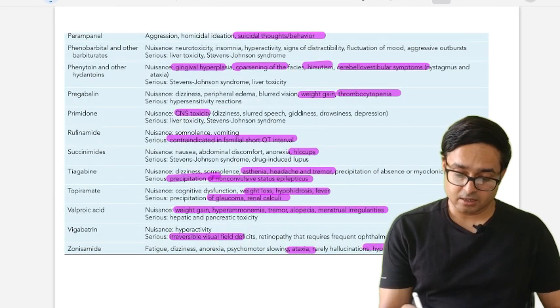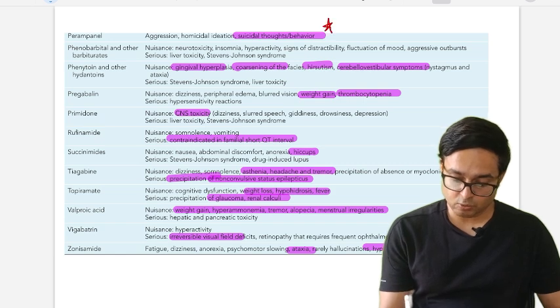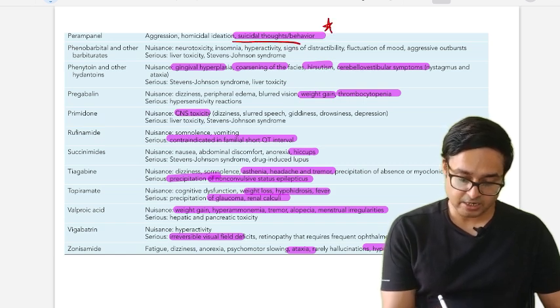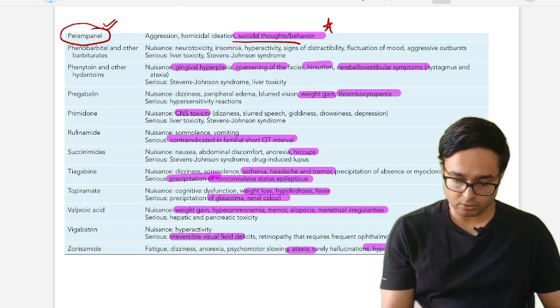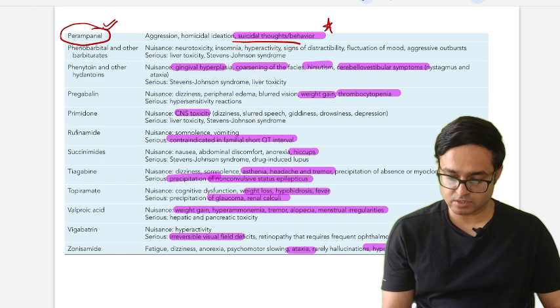Next, the previously asked question: suicidal thoughts and behavior from which drug? It is perampanel. This drug has been asked twice. Okay, phenytoin and hydantoin, all we know. This drug can cause gingival hyperplasia, coarse facies, hirsutism, cerebrovascular symptoms.